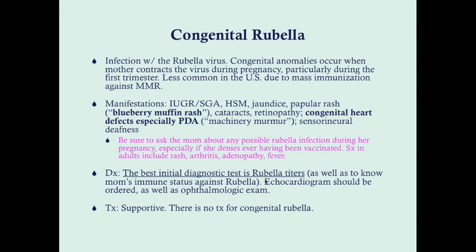So the best initial diagnostic test when you have a baby who is suspected of having congenital rubella is to get rubella titers, as well as to know the mom's immune status against rubella. An echocardiogram should also be ordered. You're looking for congenital heart defects, especially PDA, and then you'll also get an ophthalmologic exam looking for retinopathy. Treatment is supportive. There's no treatment for congenital rubella, unfortunately. So you're going to be directing your treatment at the manifestations.